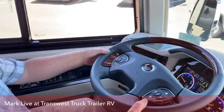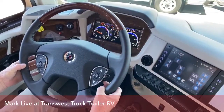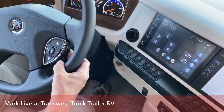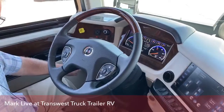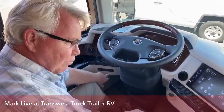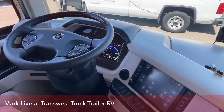Another thing about this is, this is how I adjust my tilt. If I want to bring the pedals out to me, or if I want to telescope the wheel, it's all done right here. But again, I'll hit number two to get it out of my way. Now, if there's another driver, they can program it for number three. And if you're 6'4", you probably want it a little different than how I set it up.